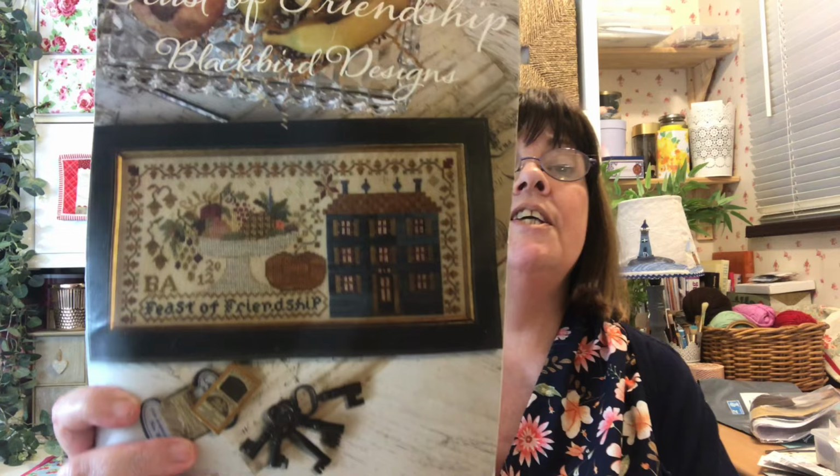So although I work on that on a Tuesday usually, that isn't enough to keep me going through all the Tuesdays of the month. So I also work on another project. Now I did start a new project whilst on holiday, and I'll be rotating this into my Tuesday stitch. And this is the Feast of Friendship by Blackbird Designs.